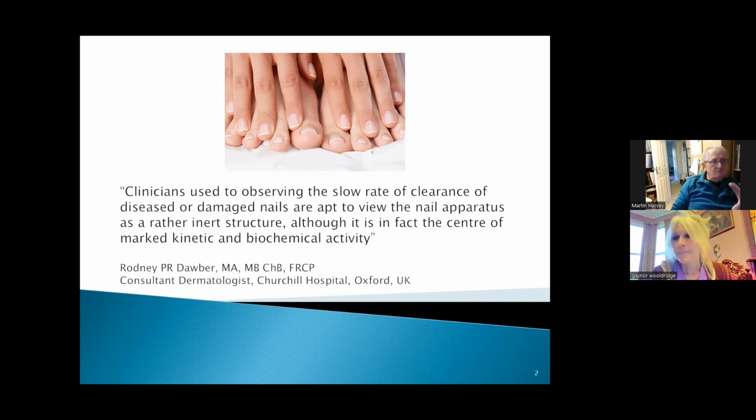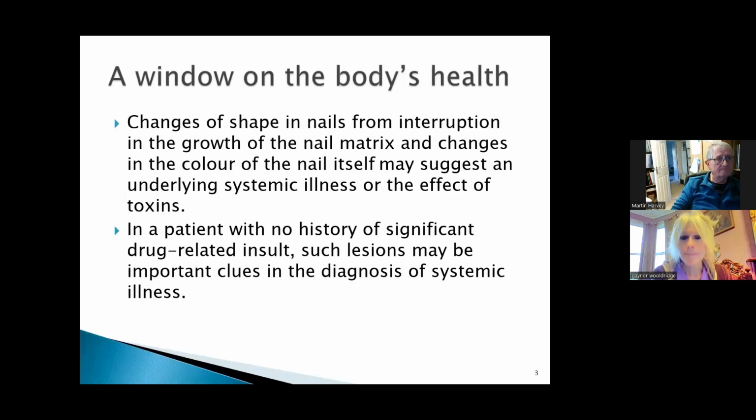But he made this statement that clinicians used to observing the slow rate of clearance of diseased or damaged nails are apt to view the nail apparatus as a rather inert structure. Oh, it's just a toenail. Whereas in point of fact, it's not just a toenail at all. It's quite a remarkable piece of the body. And as he says, it is in fact the center of marked kinetic and biochemical activity. And it certainly is. The more you study the nail, the more you realize that it is a fascinating structure.